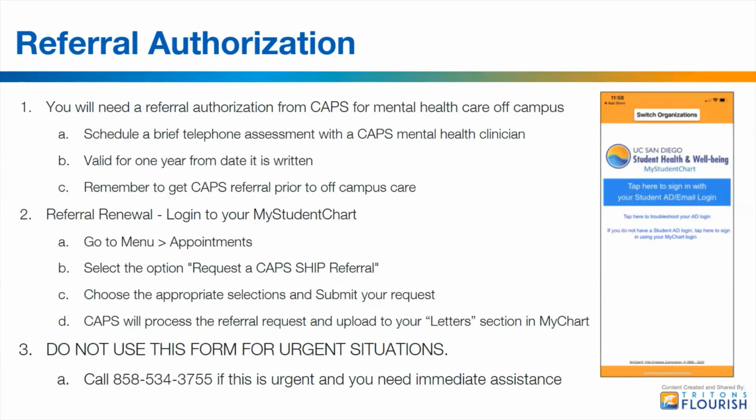Once the referral renewal is generated, it will show up in the Letter section of your MyChart account, and you will receive a message from the CAPS mental health provider. Please do not use this referral process for urgent situations. If you are in an urgent situation and need a referral for off-campus services, please contact the CAPS Central Office at 858-534-3755 for assistance.